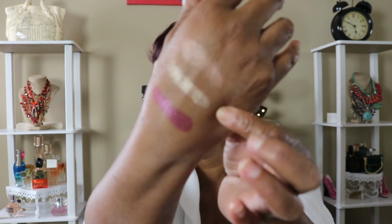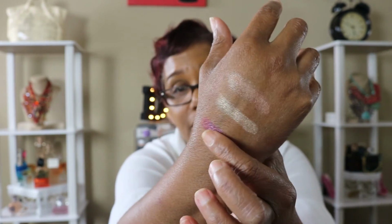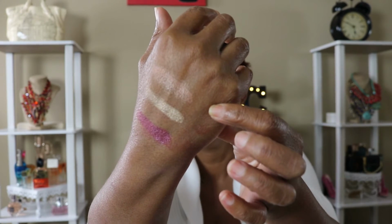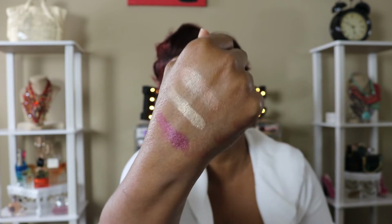Royal, Smitten, Pinch. And Pinch would be like a good transition color. But that's what they look like there. That's Royal. And then that's Smitten. And then this one is Pinch. So the shadows are very, very soft. They blended well, swatched out.